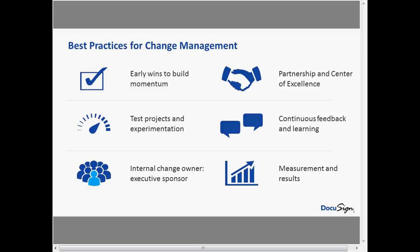And with that, I will wrap it up. I wish you the best on your digital journey. DocuSign is a wonderful technology to help you get to the 100% everything is digital roadmap. So with that, I think we'll take some questions.